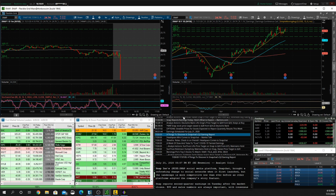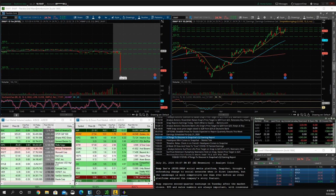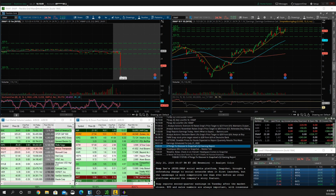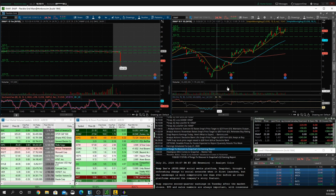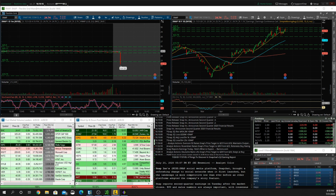Snap's earnings. Okay, here you go. Look at that, guys. Look at that. We're looking for a 22.68 bounce. All right, I'm long. I'm long Snap 22, 22.10, right off those bottoms. Looking for a quick pop up in the 24s, quick scalp off the low. Boom, I'm out just like that.